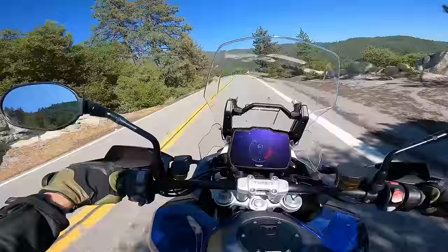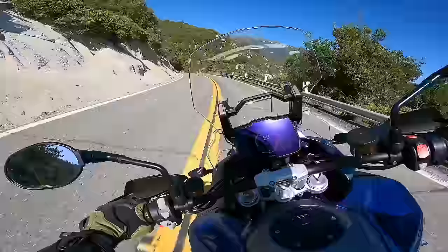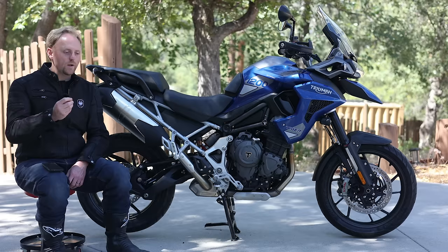I think the big question, maybe the elephant in the room, and hopefully I can help address this since I've owned so many late model GSs, is: is the new Tiger 1200 good enough to compete directly head-on with the GS, especially considering it costs almost exactly the same?